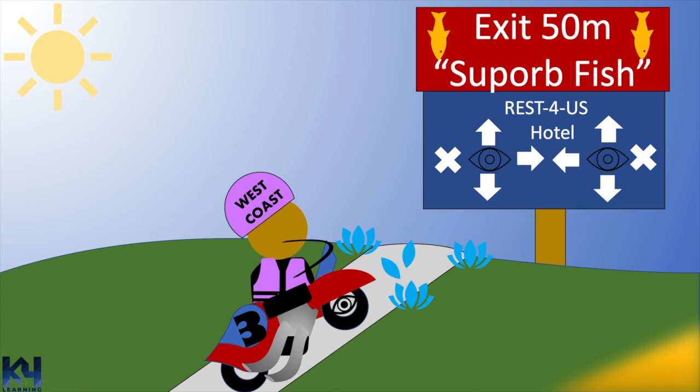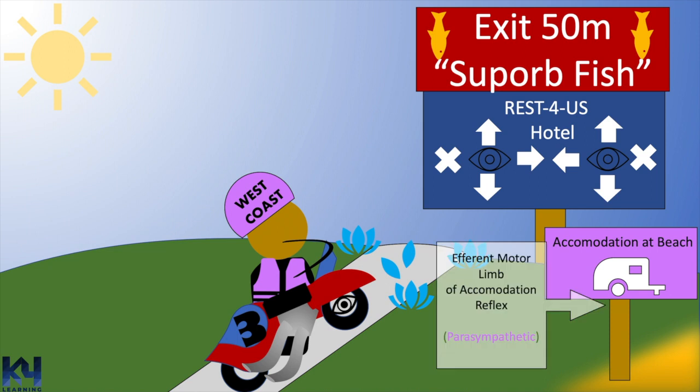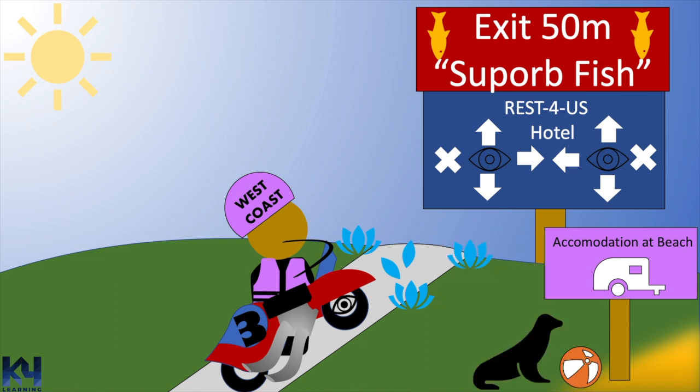Now, I know what you're thinking. Hotels are nice, but what if this biker is more in the mood for camping? Don't worry. There is trailer park accommodation at the beach. This can help us to remember that the oculomotor nerve is the efferent motor limb of the accommodation reflex, transmitting motor signals which adjust the lens of our eye, helping to focus our vision at close distances. As you may have noticed, the sign is purple, indicating that it is innervated with parasympathetic fibers via the Edinger-Westphal nucleus. And what an animal-friendly beach.